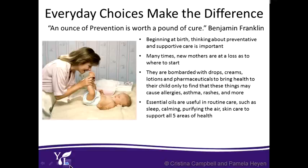There are all these creams and drops and lotions, and then we find out now, we know more, that some of them cause allergies and asthma and rashes. So we use essential oils in the routine care with our children to help support them sleeping, to calm them, to purify the air, their skin care, and in all 5 areas of their health.